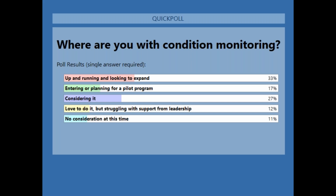That's actually, I wouldn't say that's in alignment with what I thought. I thought we'd have a little higher percentage involved in condition monitoring. So to me, I'm a bit surprised that we have 50% that just aren't there yet. So that's actually good information. Yeah. Matt, any thoughts before I close the poll?